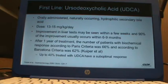UDCA, or ursodeoxycholic acid, or URSO, is still our first-line treatment. It is an orally administered, naturally occurring hydrophilic bile acid. It replaces your bile acid pool with a more hydrophilic, less toxic variant. It's dosed, as I said, at 13 to 15 milligrams per kilogram per day. And we generally see improvements in liver biochemistries within a few weeks. 90% of the improvement that we will see overall will occur within the first 6 to 9 months.